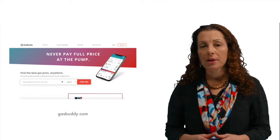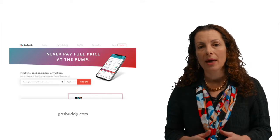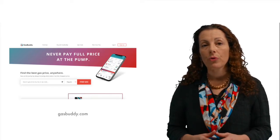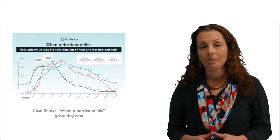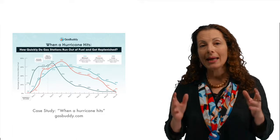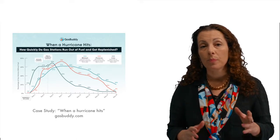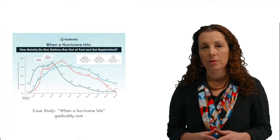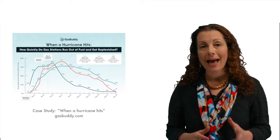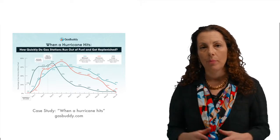Rick Scott, Florida's governor at the time, took to television and social media to encourage people to use GasBuddy to check fuel availability and to share information through the app for the benefit of others. The GasBuddy Florida DEM Data Collaborative enabled evidence-based refueling efforts based on analysis of various public and private data streams. The public-private partnership also resulted in Florida evacuees accessing and contributing up-to-date fuel information in massive numbers.